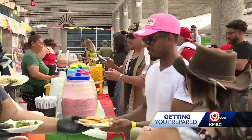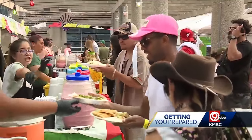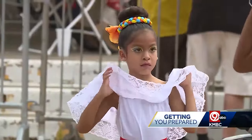40 years ago, the first Fiesta Hispana was held here celebrating Latino culture. I spent many, many years here as a child celebrating Fiesta Hispana, running around this very area, spraying people with silly string. There's something that the taxpayers of Kansas City have supported a lot, which is how do we make sure that we preserve aging infrastructure in our community?